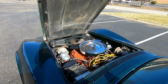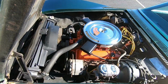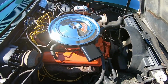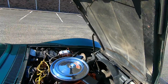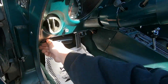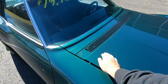Got a little bit of exhaust leak under the motor. You can hear that loud and clear. Coming down with the hood. I'm gonna check that latch on the inside, make sure I pushed it back all the way. There it is. And there it is.